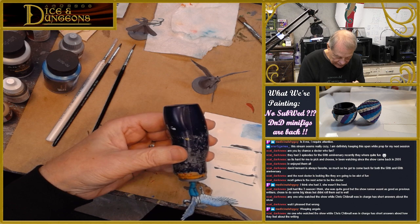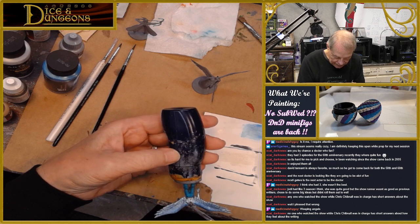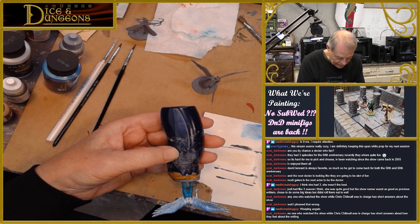So I'm just highlighting these wings here and making them look even more celestial than they were before.